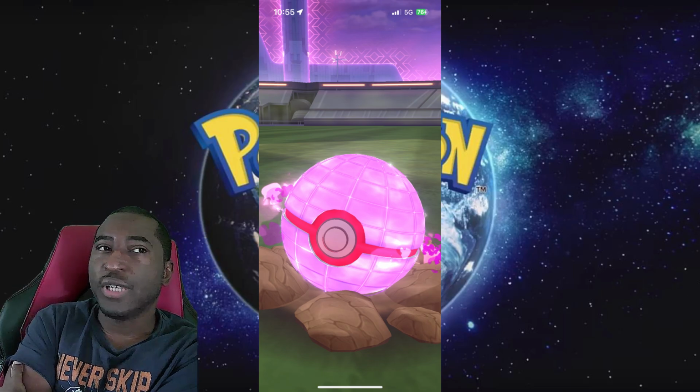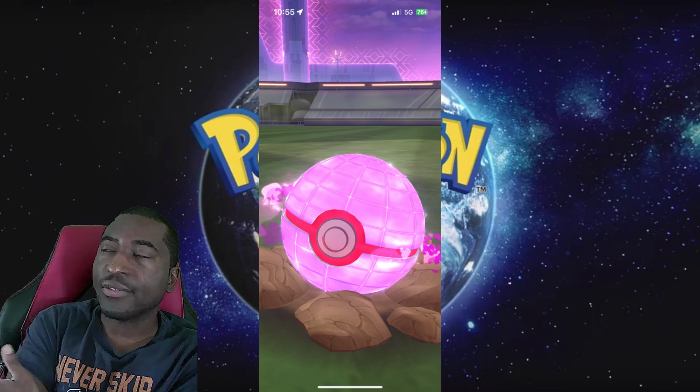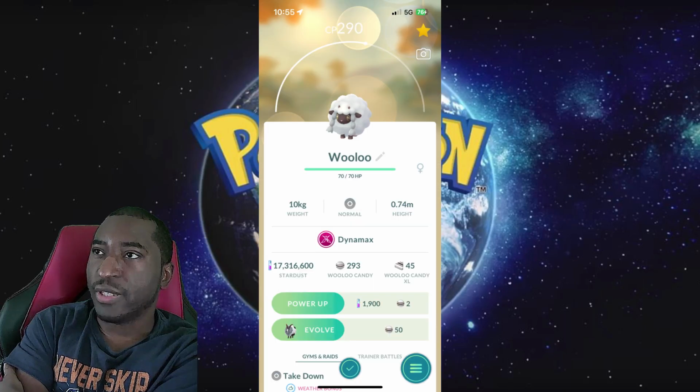And what do you use that for? Well, you can use it to teach your Dynamax Pokemon moves. And then you also need to fill that up to even do some of the other battles. For example, I told you the 3 that are out now, they also have Beldum.